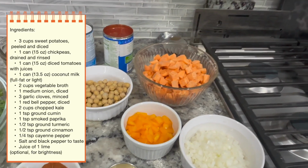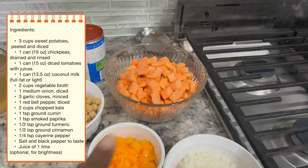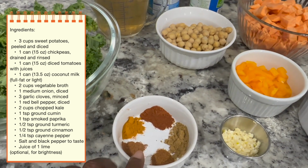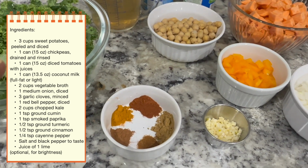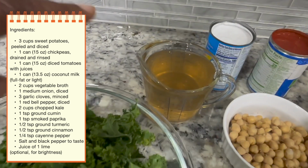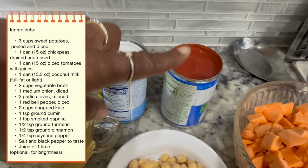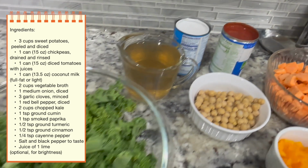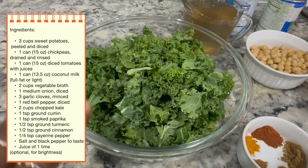Today's all-star lineup of ingredients is as follows: sweet potatoes, chickpeas, bell pepper, onion, garlic, our spices, cumin, cinnamon, smoked paprika, turmeric, and cayenne pepper, veggie stock, coconut milk, tomato sauce, or you could use crushed tomatoes or diced tomatoes with the sauce. And we're also going to add in some kale.